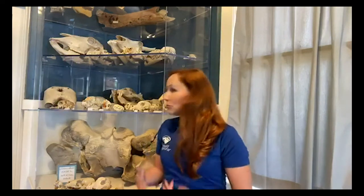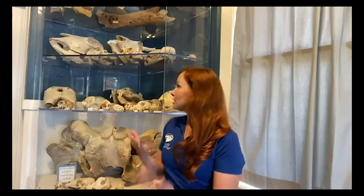Okay, so one, people give me weird stuff. Two, we've had some more formal donations from individuals in our community. So Dr. Paul Kadzik, who is a retired dentist who lives just a couple of blocks down from us, donated his entire educational collection, which is really, really cool. We got some amazing skulls from him, and we're super grateful to be able to display those.